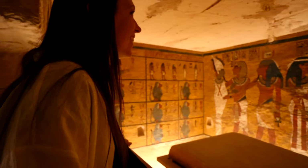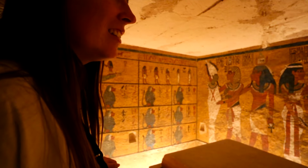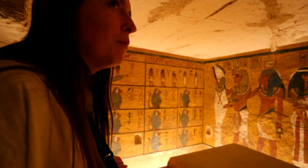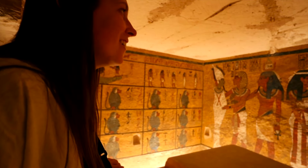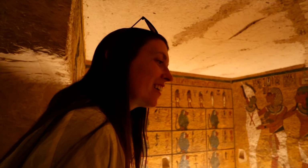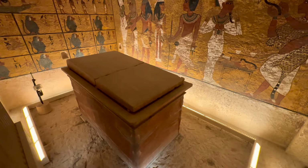Whoa. Feels eerie, but not in a creepy way. Yeah, it's like silent down here. I mean, we are the only ones down here. Oh, the pictures are amazing. How big the tomb is as well. I didn't expect it to be so deep.